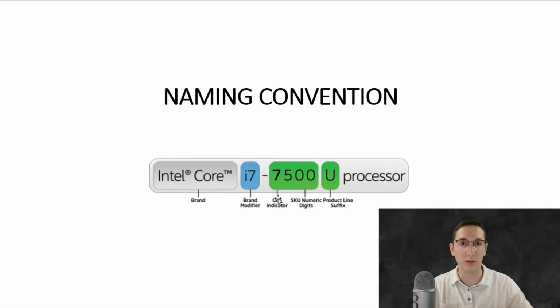represents the generation. Intel has been making their i-series CPUs for a while, and now they're up to the 10th generation. The current generation is 10th gen. So we were seeing an i5 or i7, let's say 7500. Then there was an 8-something, then 9-something, and then finally 10. I told you it's the first number. Technically, now that it's 10, it's the first two numbers, but for simplicity we'll just call it the first number. So the first number is the generation.